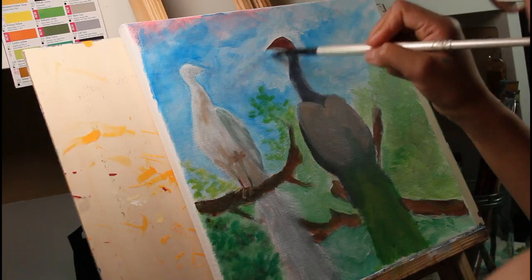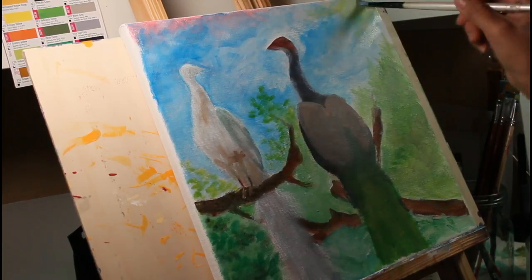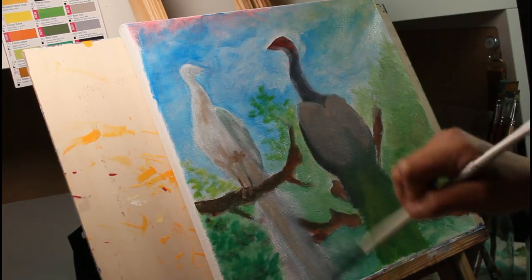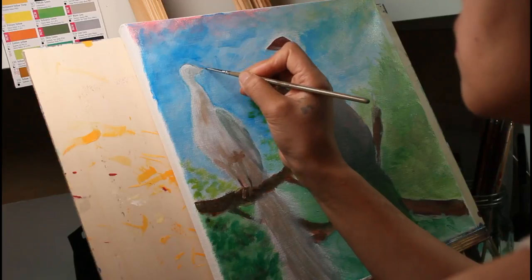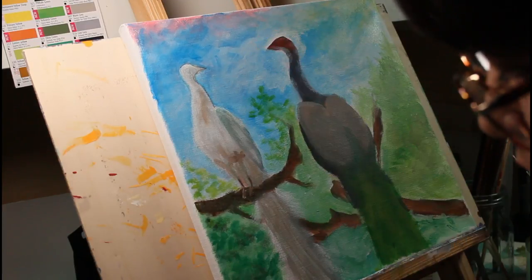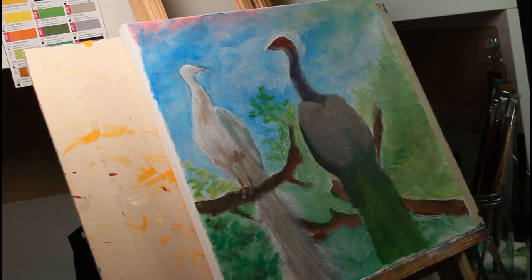And since it had been quite a while since I painted a picture with my own style and technique, I was thinking, let me try this painting and let me think on how I will establish the colors and the details and the composition of this bird.